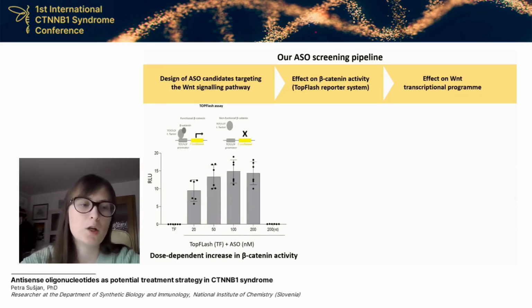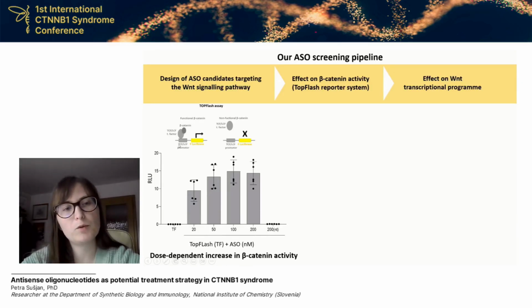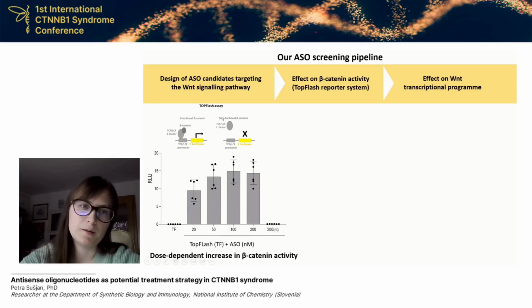So we were able to obtain a dose-dependent increase in beta-catenin activity with one of our candidate ASOs. So the way activity of beta-catenin is measured in this assay is by utilizing a so-called TOPFlash assay, where if beta-catenin is functional, it interacts with the transcription factors and binds to the promoter. However, in our reporter system, this promoter regulates luciferase, which has a very easily measurable readout, namely the luminescence. And in the non-functional beta-catenin, this readout will be absent.